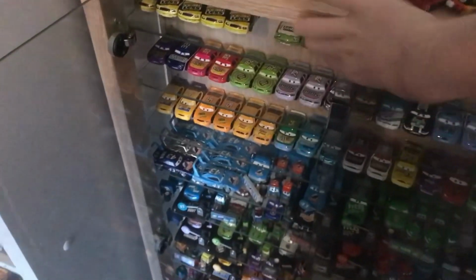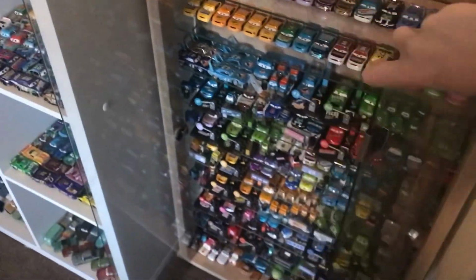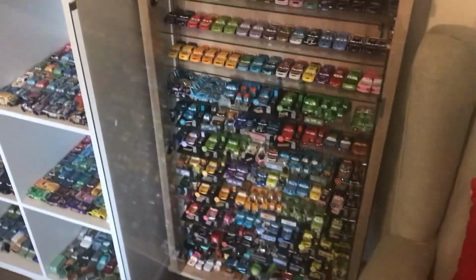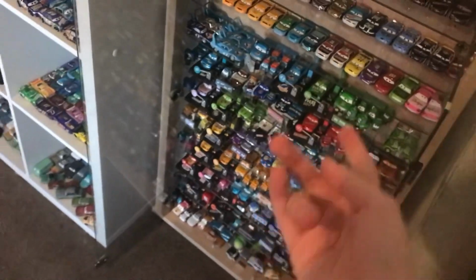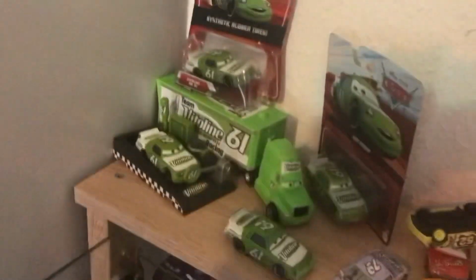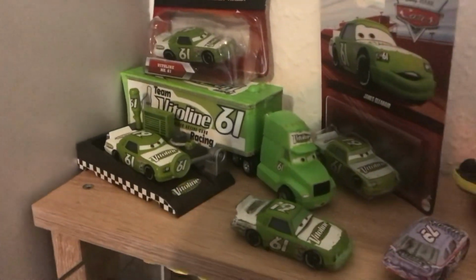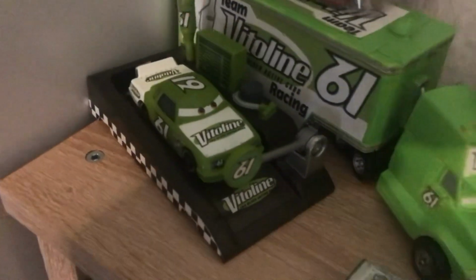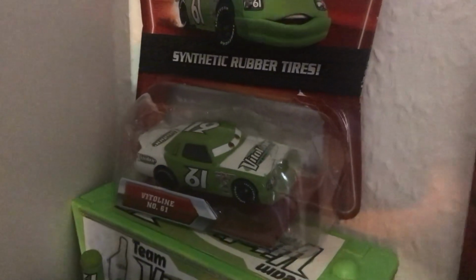Anyways, this big boy shelf, I'll open this. This big boy shelf is truly one of my favourite pieces of the collection. This massive shelf where I keep all of my Piston Cup racers. Well, Cars 1 Piston Cup racers. If you haven't guessed already, I'm a big James Cleaner fanboy. I've got the launcher, James Cleaner inside it. Rubber tyres, James Cleaner in there.